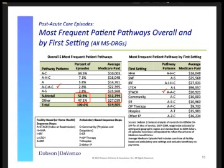So the second point to make on this slide is that 52% of all pathways are represented by the 5 most common pathways. They average about $13,000. The remaining 47% average about $27,000, with an overall average of $19,000. The point to be made here is that simpler pathways cost less, and complicated pathways cost more. If we can simplify our pathways, we can reduce expenditures on patients as they come out of the hospital setting.